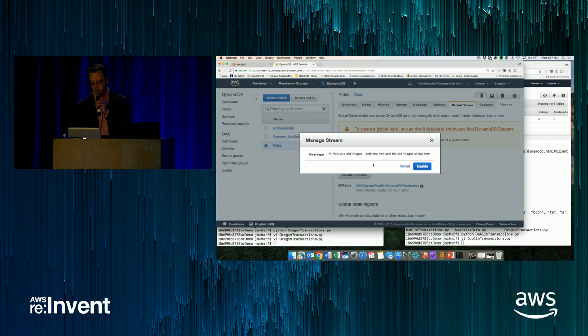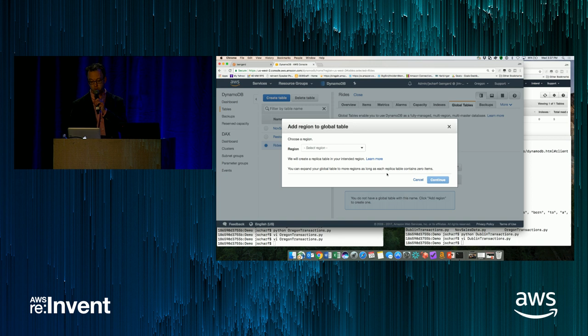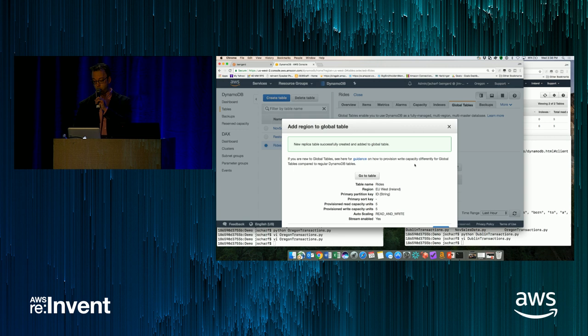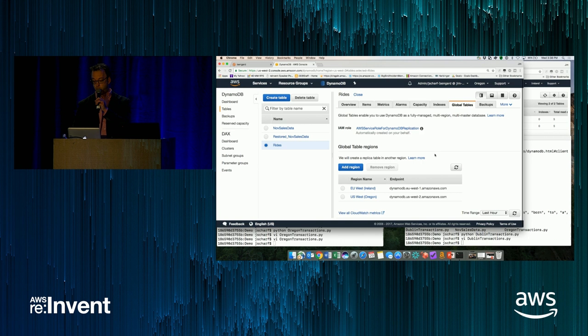Okay, so now I'll just enable streams. And now I will add regions to this global table. So, for example, I said I was going to do Ireland, so I'll do that and hit OK. That was actually pretty quick. Oh, here. So now what it's doing is it's creating a table of the same name and layout in Ireland. Now it's applying the same settings I have in Oregon, which is my source one that I'm in. So if you see up here, I'm still in Oregon, but now I just created a table over in Ireland.